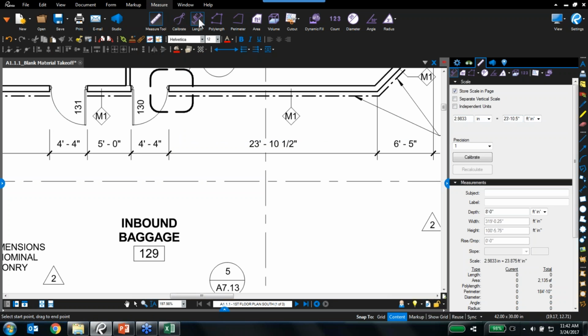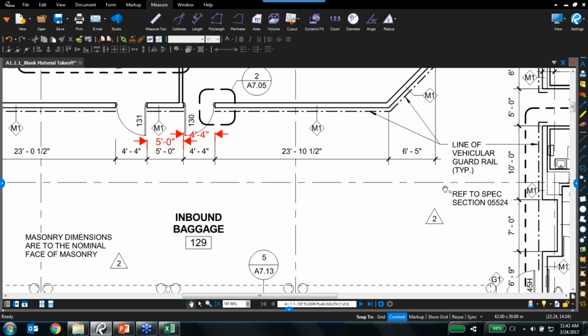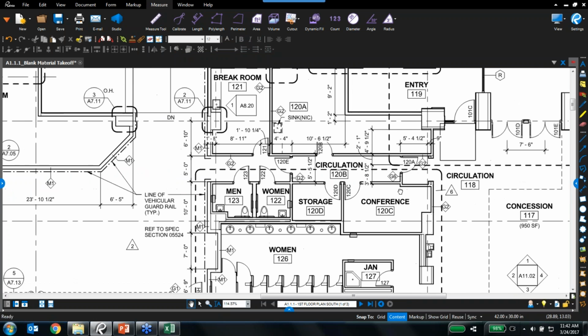and now we're calibrated. And the way that I know that we're calibrated is I take my length tool and I measure any other measurement on the page. I can also take this 5-foot measurement, and they all show up accurately. Once you're calibrated, it's time to start measuring.